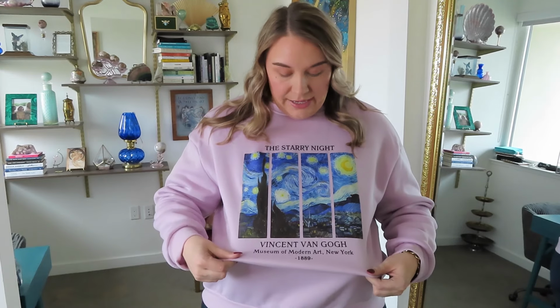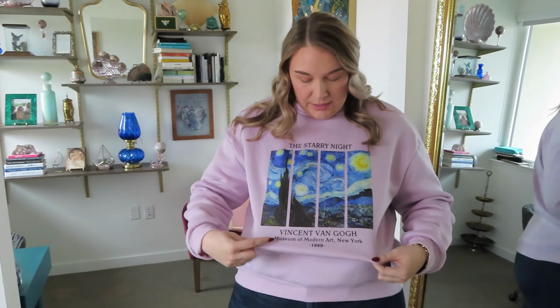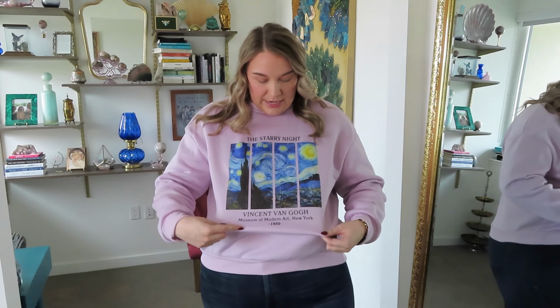It's got the Starry Night print here with Vincent van Gogh, and it just has the Van Gogh Museum of Modern Art 1889, the Starry Night detailed here. I think this is really cute. It's definitely casual, just a throwover, grab and go kind of style. But fun fact, I love all things Van Gogh.